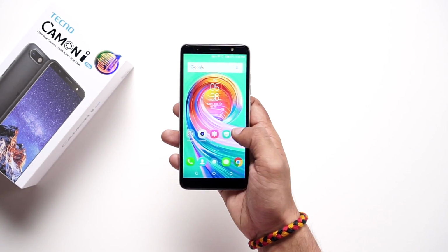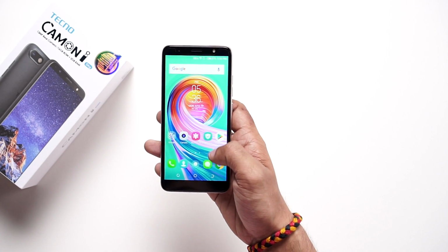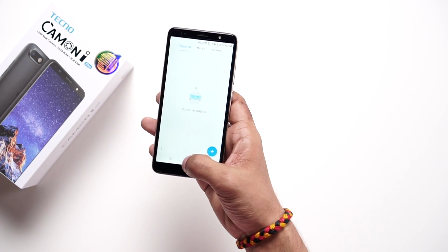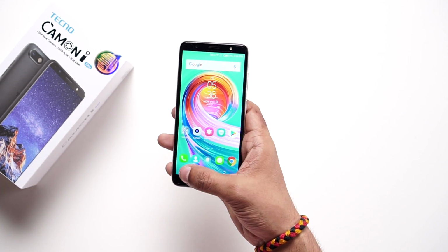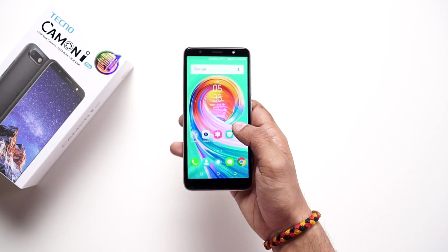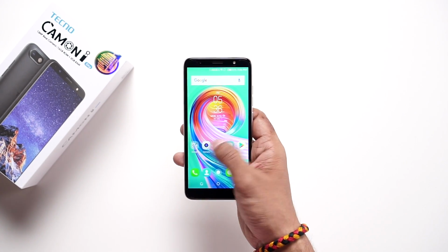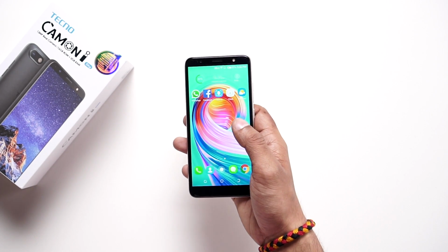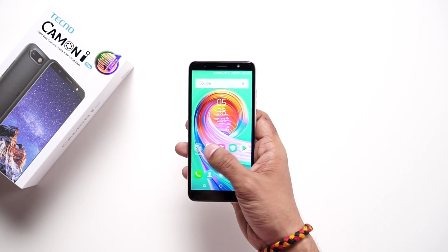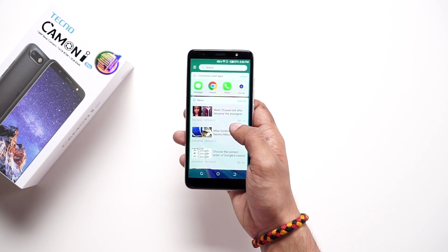So guys, in terms of performance, I'm not really seeing any lags or stutters right now. As you can see, the smartphone is rendering all the animation smoothly, and app opening and closing times seem to be really swift too. Let's see if it's holding applications in memory or not. So okay, it's not having any problems holding applications in memory either, so that's a good sign as always. Now we will be diving deeper into the performance section in a full review of the smartphone, so stay tuned for that. But right now I'm not seeing any lags or stutters with the Tecno Camon Sky.